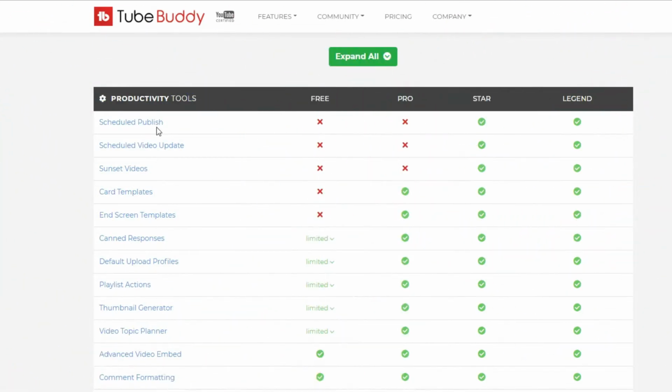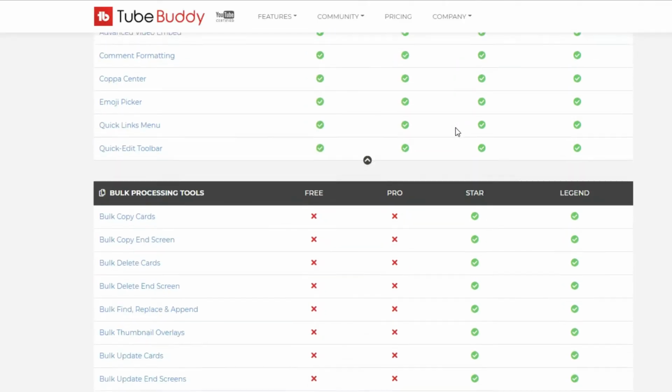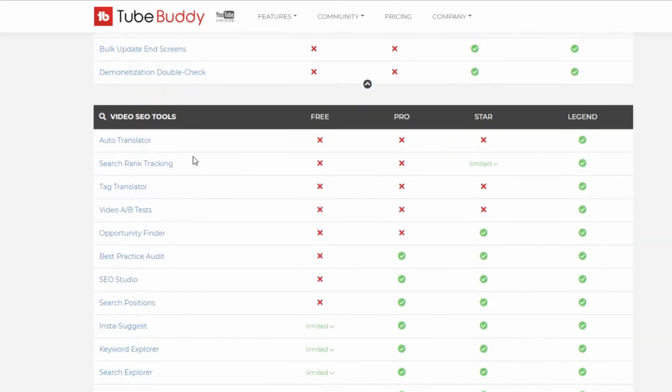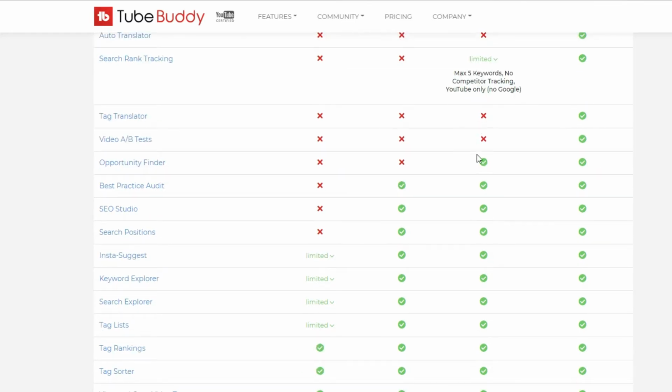The scheduled publish, guys, you can do that free on YouTube anyway, so I'm not too sure why they're advertising that as a feature. If you scroll down here, this is the key. Bulk processing tools. It saves you so much time, and we're going to go into that. I'm going to show you a tutorial about that in a moment. Video SEO tools: the extra feature you get is limited search rank tracking, which I love, and we will go over that in a moment. There is also the opportunity finder, which is a cool enough feature as well.